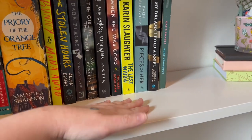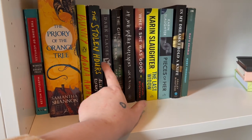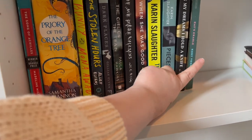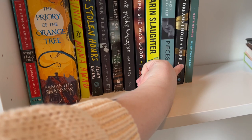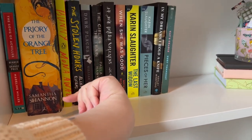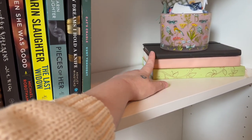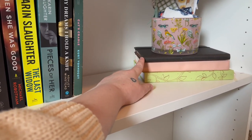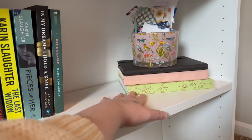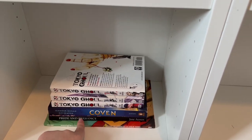And then we have some thrillers. A good thriller on here, obviously, is Girl on the Train. We have Dark Places. In My Dreams, We Hold a Knife, I've heard is very good. And Karin Slaughter. But that's about it. And then we have some journals over here. We have my current reading journal, my old reading journal. And then this is just like a regular journal, which I probably need to put somewhere else. And then we just have my bookmarks. And then down here, I know I said that was the last shelf, but technically this is the last shelf. This is just some manga and graphic novels and Pride and Prejudice.